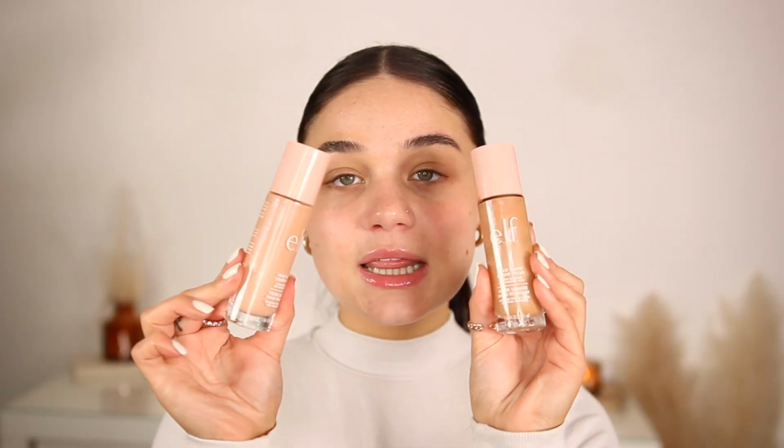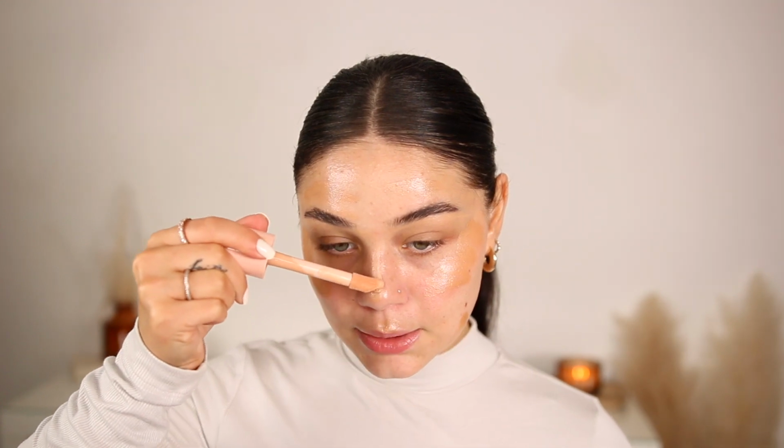Before I do that, I'm going in with the e.l.f. Halo Glow Liquid Filter. These are my favorites. I absolutely love it. Apply it right here. This just gives a stunning glow to the skin. I'm probably gonna do a soft fall makeup look, so I don't wanna go overboard, but I do wanna have a little bit underneath the foundation. It just kind of peeks through the foundation very lightly, so I'm just gonna add a little bit.